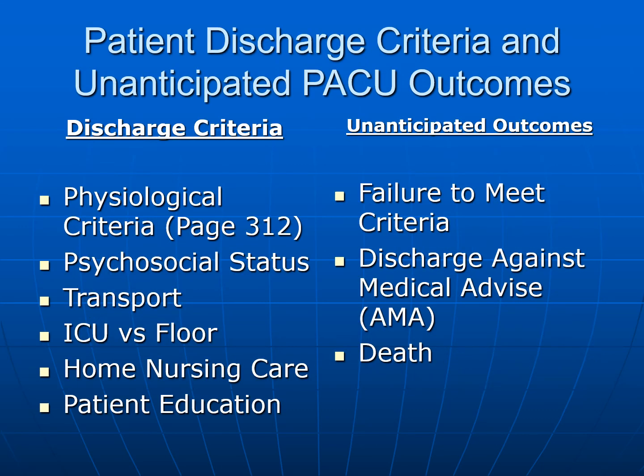Patient discharge criteria and unanticipated PACU outcomes. So discharge criteria, they're going to look at their physical status as well as their psychosocial status. They have to think about transport. Are they staying in? Are they going home? Do they have care at home? And about patient education.